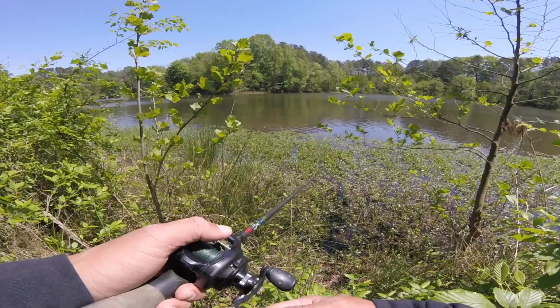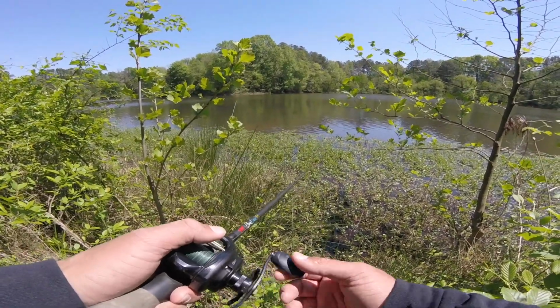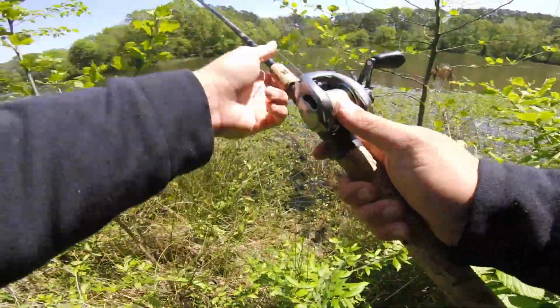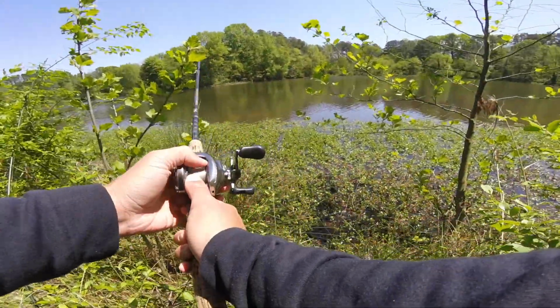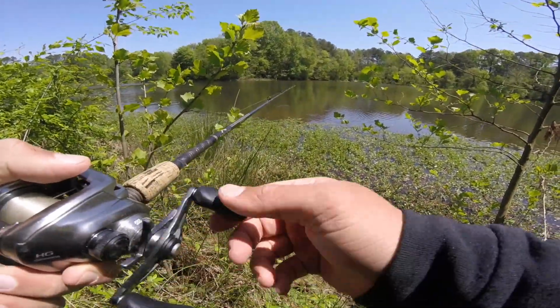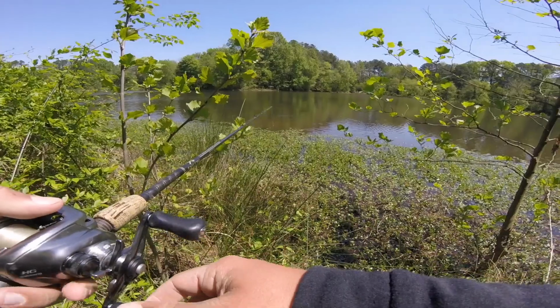They don't want to hit the frog. They just really don't care about it. They're all over this area right here. All we have right here is a very large bed, and there's multiple fish. But I want that big one.